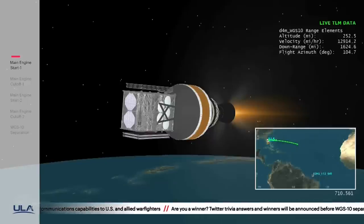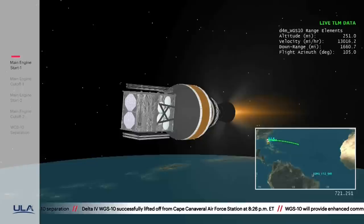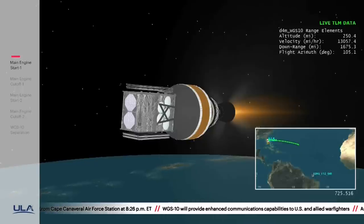Once it's ready for launch, basically it is containerized and shipped to the launch site. So for WGS-10, for example, it moved from our factory to the LAX airport, boarded a Boeing-built C-17 aircraft, and flew here to Florida. Once at its launch destination, it goes through a few more tests before it's finally encapsulated and prepped for launch. Quite a bit of testing that goes on throughout the entire process.